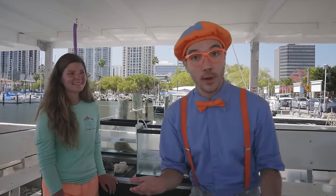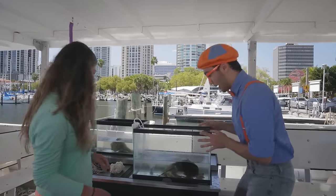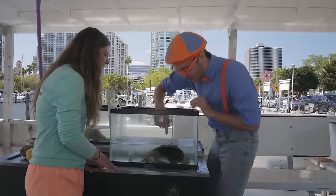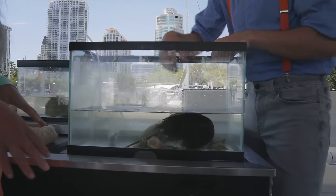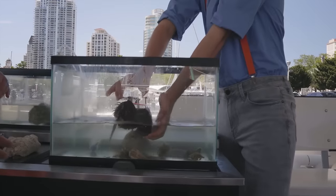Hey, while we're trying to learn about ocean animals, maybe Mackenzie can help us. Okay, well, it looks like we have some sea creatures here. What's this guy called? This one is a horseshoe crab, and this is my favorite animal in our touch tank today. Whoa, can I pick him up? Of course. Okay, here we go. I'm gonna be very gentle, though. Hello, Mr.